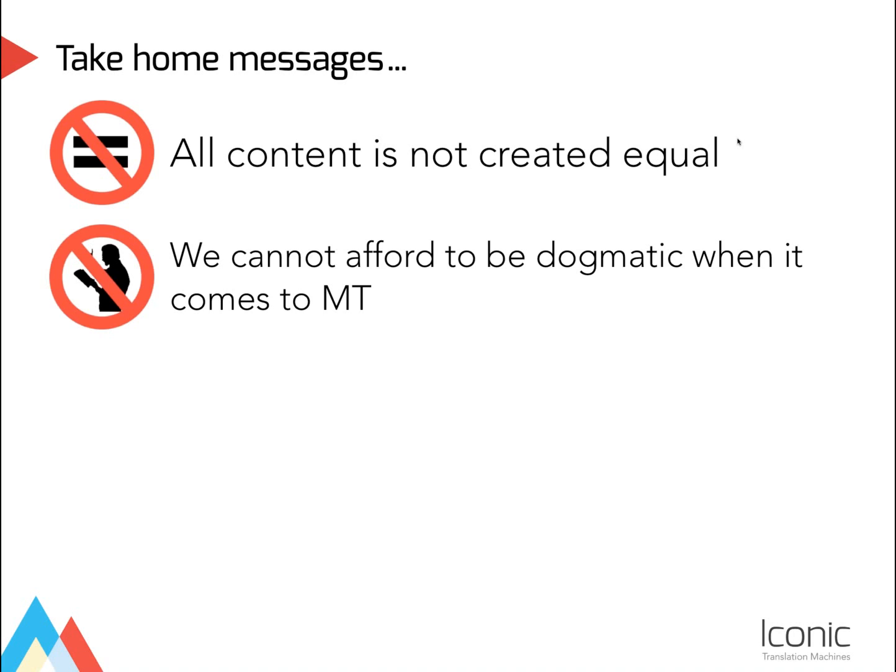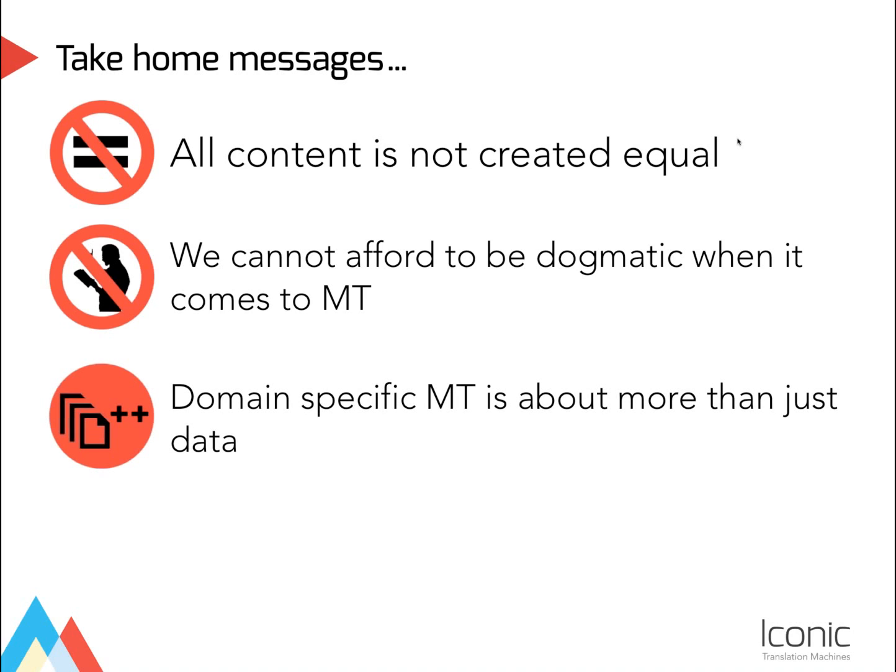If we're practitioners of statistical machine translation, we're restricting ourselves to what it's good at. And even if we're hybrid, trying to combine rules and statistical machine translation, we're still restricting ourselves. We need to be able to use whatever works best for a particular language and content type. And when we're developing machine translation for specific domains, we need to be aware that developing domain-specific machine translation is about more than just the data. Yes, a sufficient amount of good quality, clean training data is obviously a key component in the training process, especially for statistical machine translation, but it's not everything.